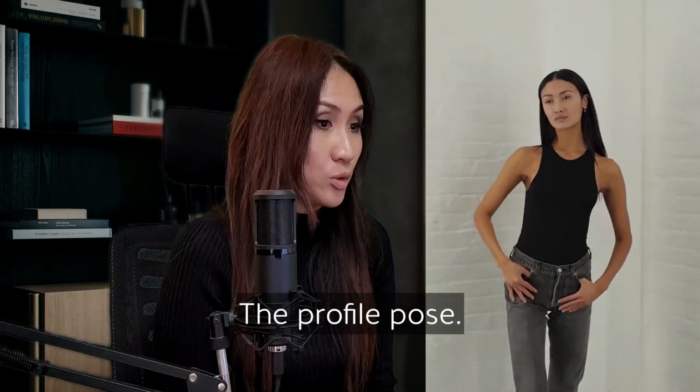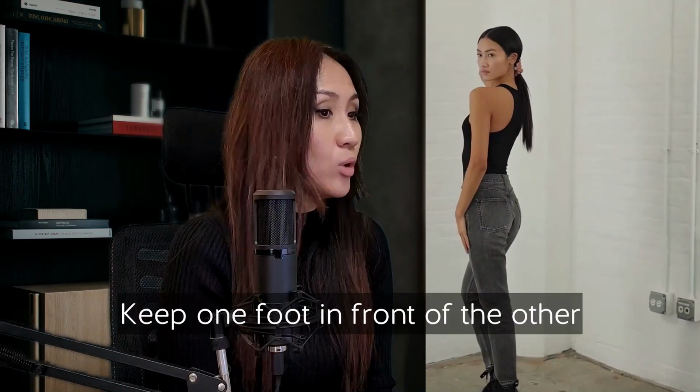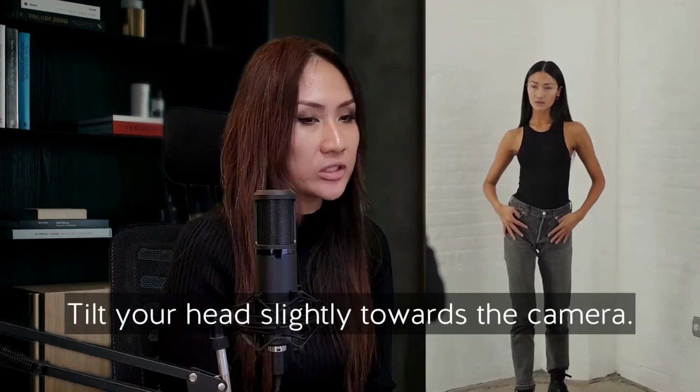The profile pose. Turn your body sideways to the camera. Keep one foot in front of the other and your weight on the back leg. Tilt your head slightly towards the camera.